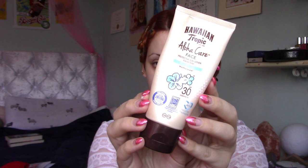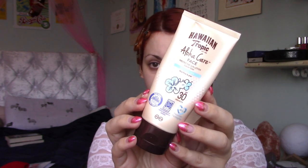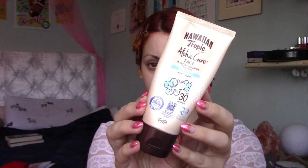I don't care what the season is, I don't care if the sun is directly out, you need to be wearing SPF on your face every day, and I'm using the Hawaiian Tropic Aloha Care Moisturizer with SPF 30. It's mattifying, it smells great, and yes, this is why my face does not really tan in the summer, because I'm wearing it every single day.